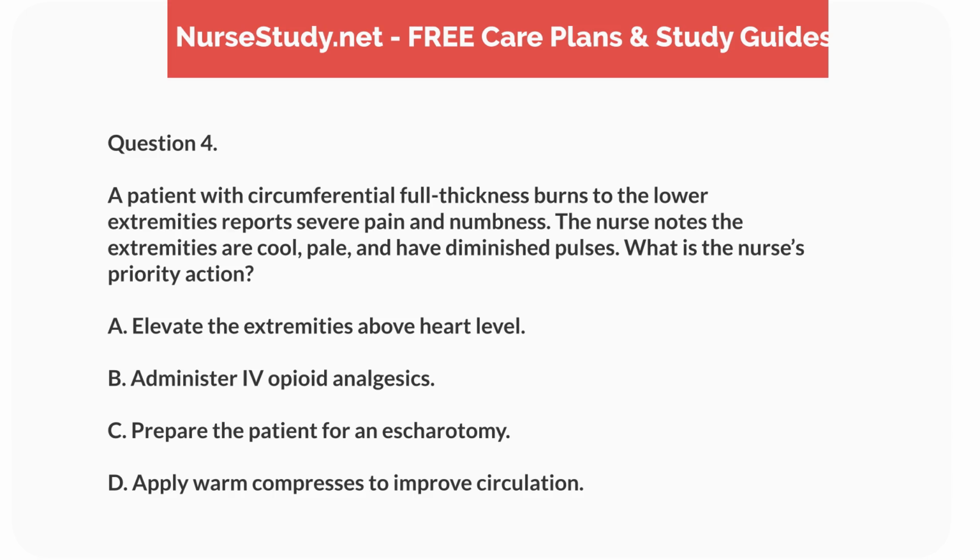Question 4. A patient with circumferential full-thickness burns to the lower extremities reports severe pain and numbness. The nurse notes the extremities are cool, pale, and have diminished pulses. What is the nurse's priority action? A. Elevate the extremities above heart level. B. Administer IV opioid analgesics. C. Prepare the patient for an escharotomy. D. Apply warm compresses to improve circulation.